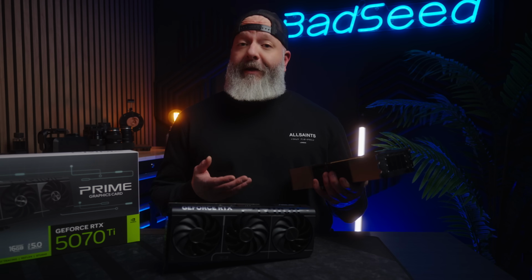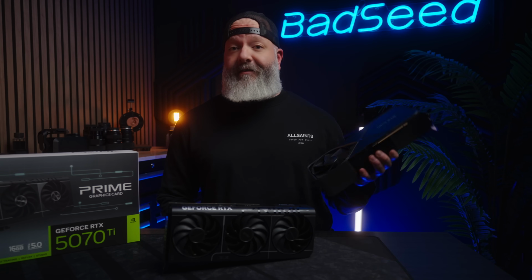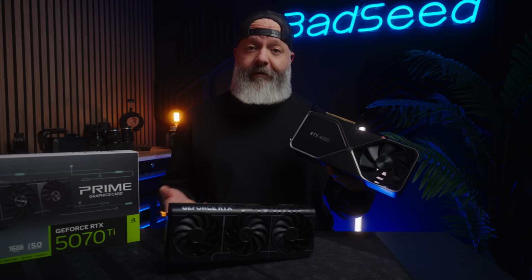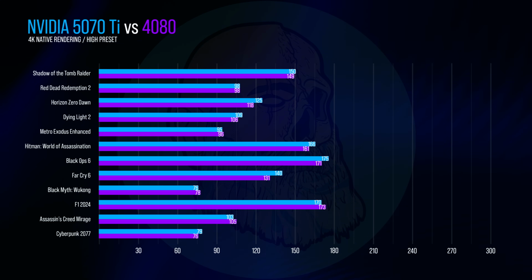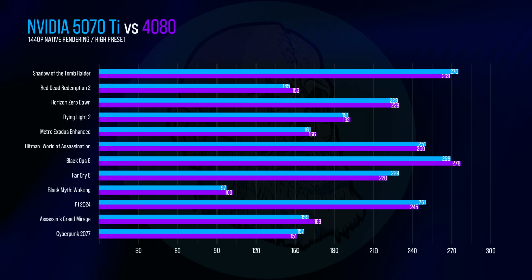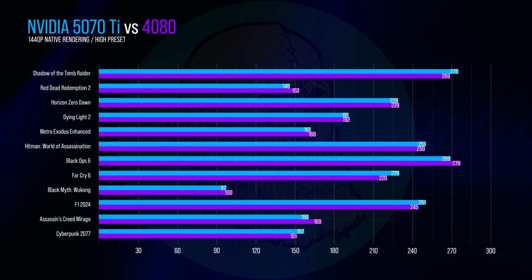That $150 makes a huge difference in the value conversation because the 5070 Ti is essentially a 4080, a base, not a Super. It actually trades blows in benchmarks. Here's what that looks like in 4K. It's so close that it made it challenging to do graphs because sometimes the 5070 Ti beats the 4080 by a little bit. Mostly it's very similar performance. At 1440p, the 5070 Ti loses more than it wins, being beaten by the 4080 an average of 0.6%. So again, it's basically a 4080.